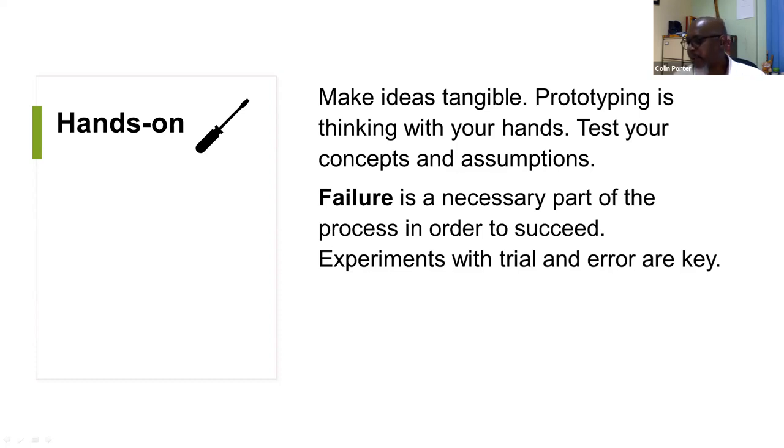How does a hospital handle patients who come into the emergency room for attention? That is a process that can be designed. And these processes as well can have prototypes which can be tested, right? And later on we'll go into that as well.